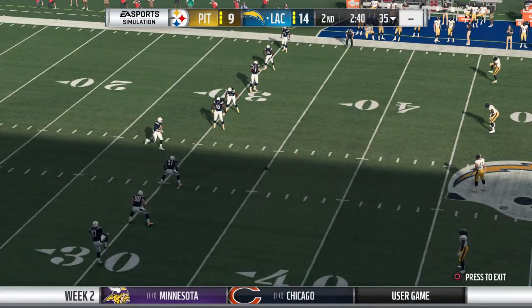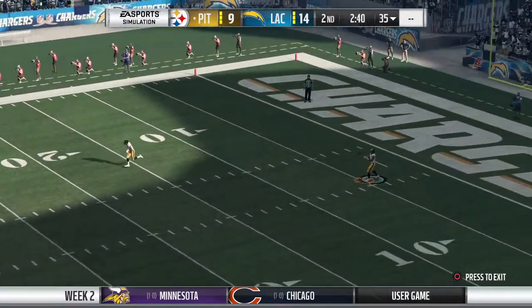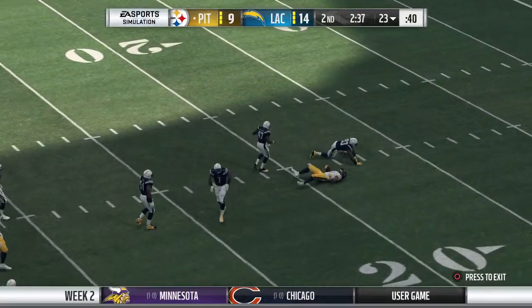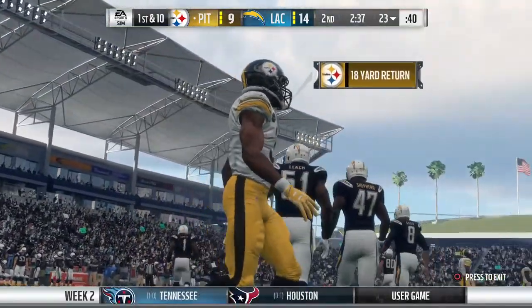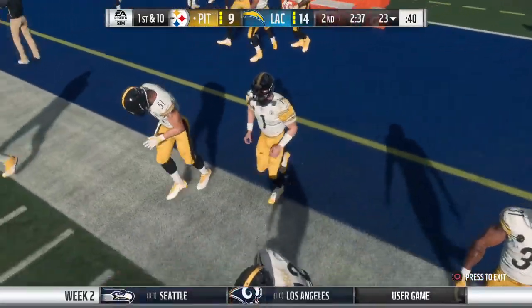The punter Kaiser now out to kick it away. This one fielded at the 5. And he'll make it across the 20 as his guys will set up shop at the 23-yard line. And the Steelers set to take the field.